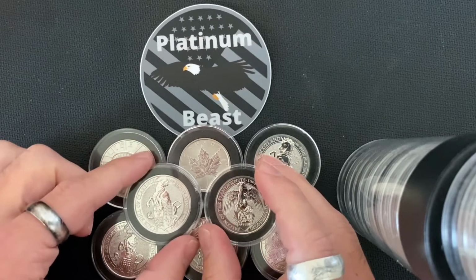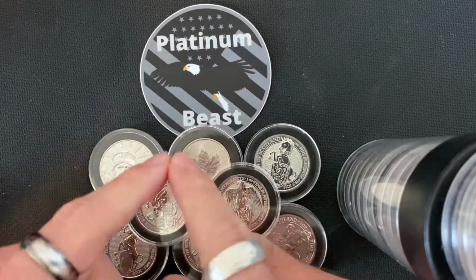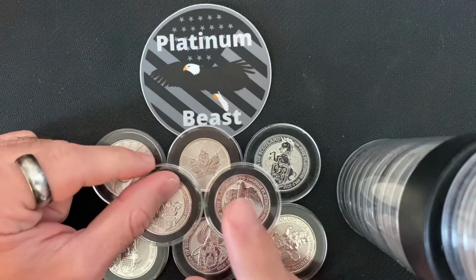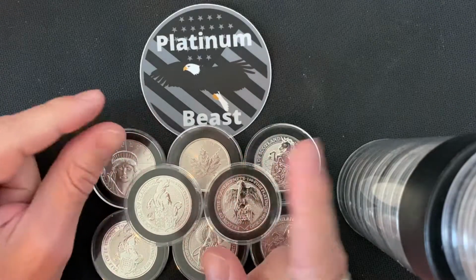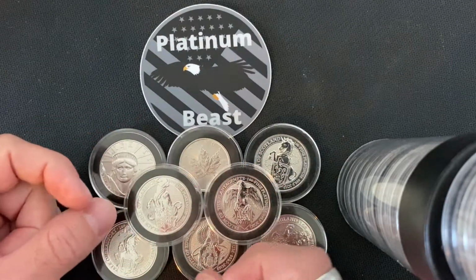So, in the past, I have had platinum fractionals. I actually started with fractionals, and I think that's a great way to get into platinum if you are considering getting into platinum. Now, I want to talk about the potential of profiting from flipping platinum and how you can do that and how I've done it and how you can just go about it.